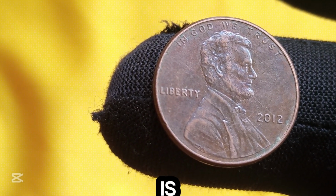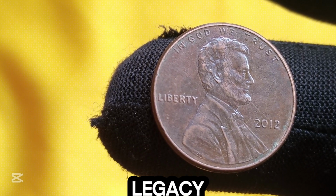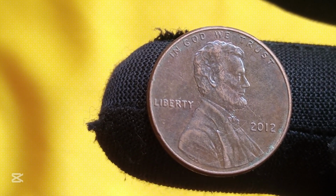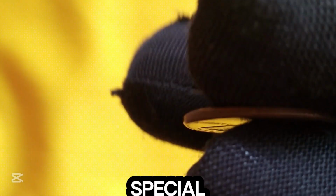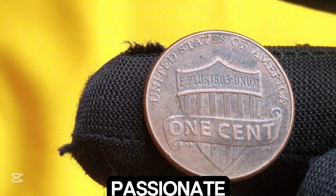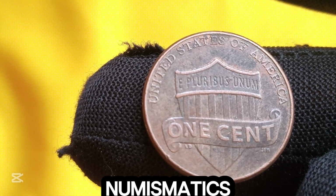This is a coin that is not only linked to Abraham Lincoln's legacy, but also to a significant moment in the history of U.S. minting. The fact that it was produced as part of a special edition of Lincoln pennies makes it a key piece in the collection of anyone passionate about American history and numismatics.